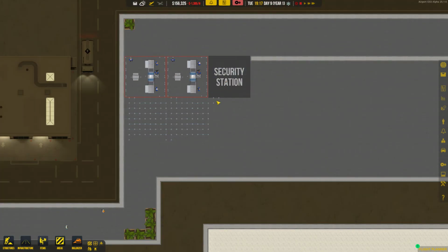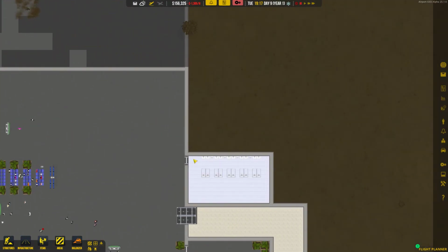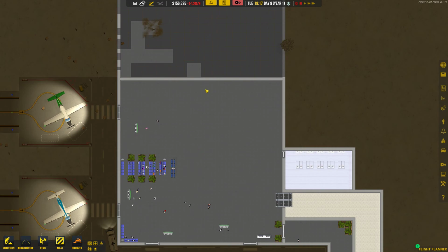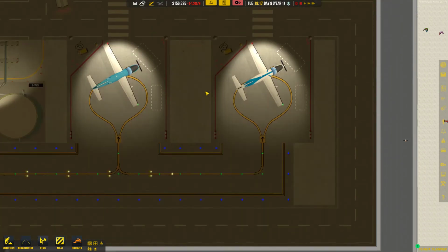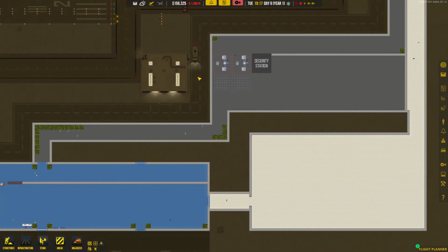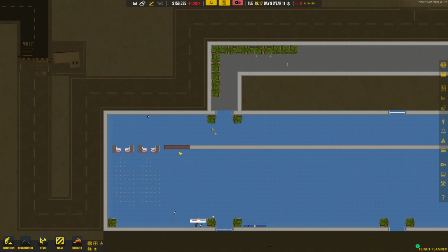The queue is not able to be built yet because it's not quite, why isn't the queue able to be built? The queue is not able to be built because the security station has not been built yet. Cool. Alright, and then these guys are here.